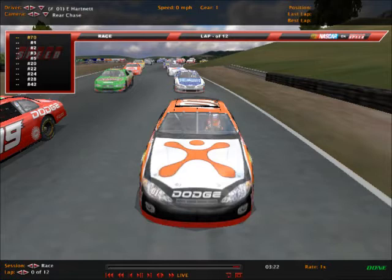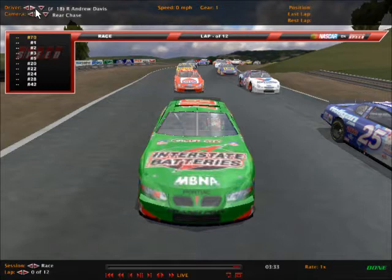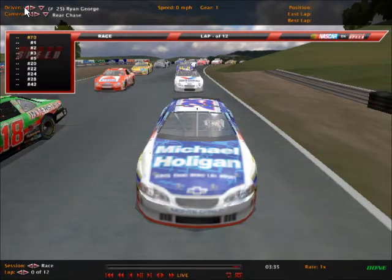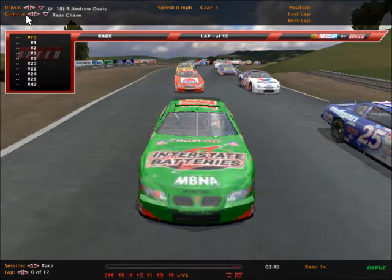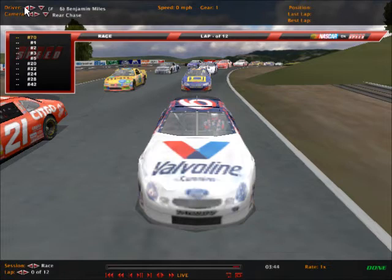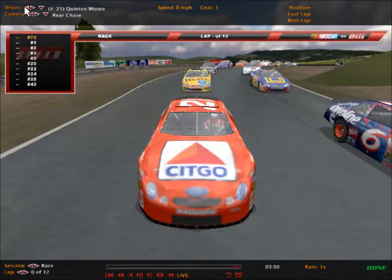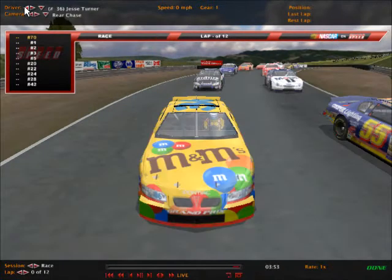Next row down, it's the number 01 Senior Wireless Dodge of Emmanuel Hartnett, who won this season at the Daytona 500. Beside him will be car number 19, the Dodge of Joshua Sakuli. Next row down has Ryan George, car 25, the Michael Hodgen Chevrolet, and the number 18 Interstate Batteries Pontiac of Andrew Davis, who won at Texas. Next row down is Benjamin Miles, car 6, the Valvoline Ford, and the Citgo Ford, car 21 of Quentin Moore.